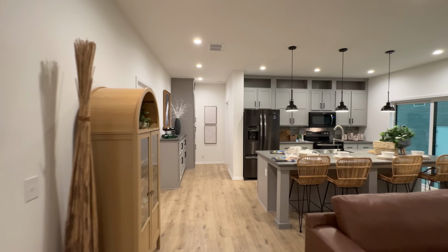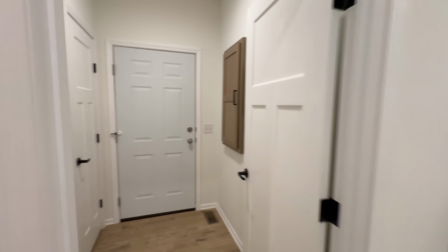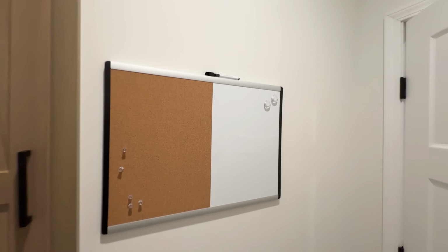Going back through the kitchen, off to the left, there's the garage access, the mini garage. Does it open? Yes, it does. Watch the first step, she's a doozy. You got the hot water tank there, and this is the furnace. Any planning you want to do, put it on the whiteboard.